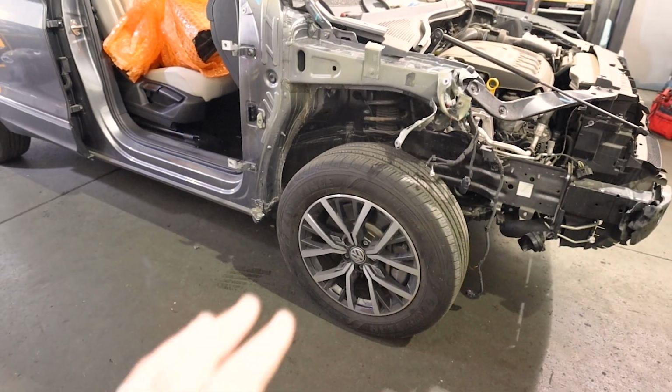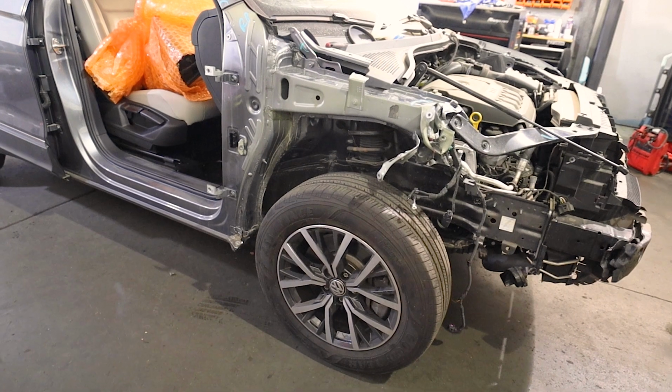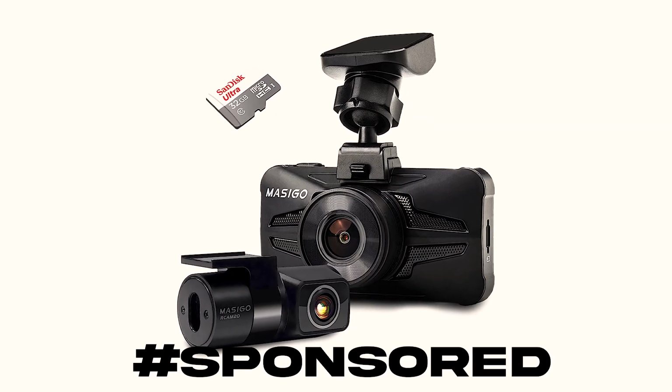We have already headlight. We're gonna install the hood, fender, two fenders left and right. We also bought a new wheel because the previous one was bent, so we just decided to buy the new one. But before we continue, let's take a quick pause.